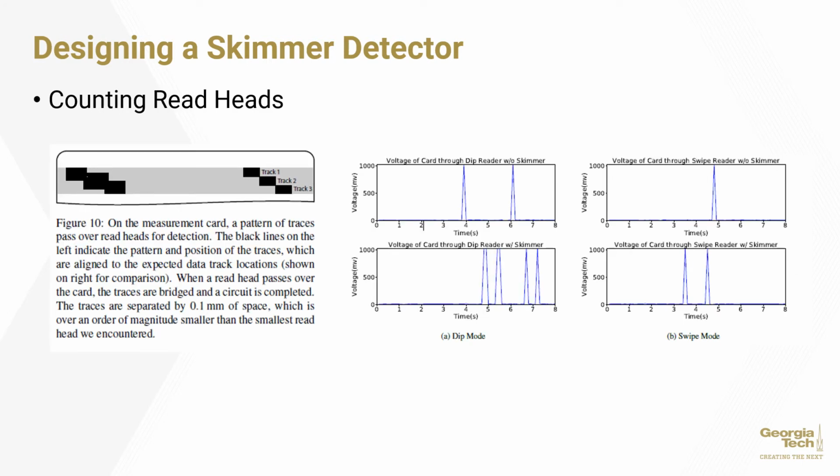The authors started making their first prototype in December of 2016, and after several iterations, they came to their final design. And that's the one where the traces are positioned in multiple directions over where the ISO standard tracks are. In other words, this is where the data is going to be, so this is where the skimmers are going to try to read and are going to pass over the traces.